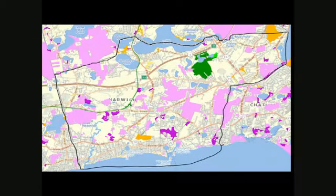It shows you the Hawks Nest State Forest. It shows you town conservation parcels in the lighter pink. It shows you in the darker pink to purple the Conservation Trust properties. It even has the golf courses on here. Golf courses are considered open space.